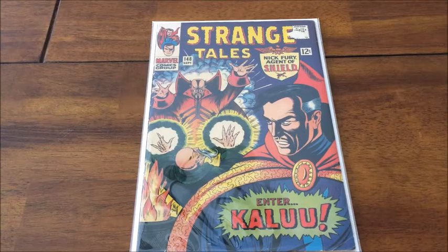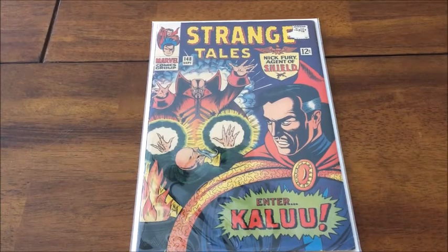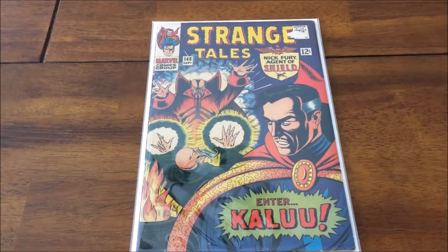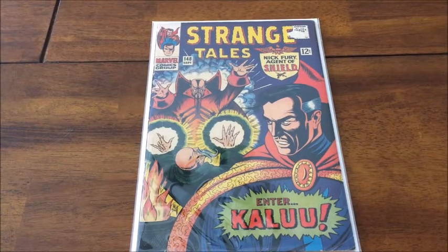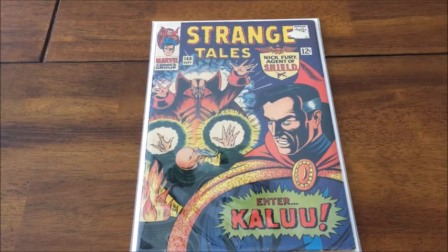Strange Tales number 148. This is from 1966. The cover is done by Bill Everett, and it's the first full appearance of Kaluu, and it's also the origin of the Ancient One. Love the dark primaries of the blues and reds.